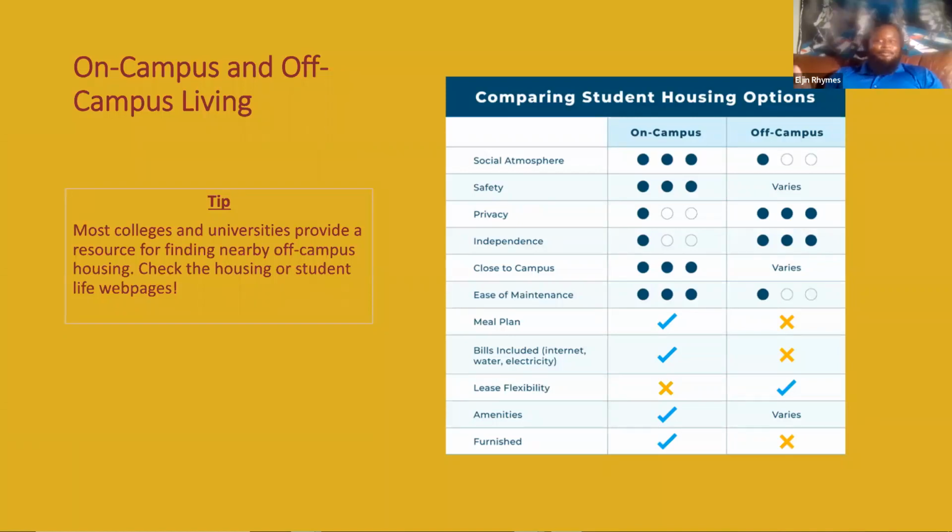Meal plans are not included. Unfortunately, I wish they were, but you're either cooking for yourself or having to procure food by other means. So it's kind of tragic, especially for me. The bills are not always inclusive. It depends on your housing availability and housing situation. Some apartment complexes include them within the rent, some don't. So it all varies and is contingent upon where you go.